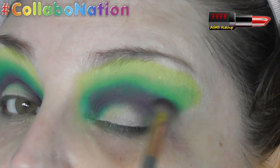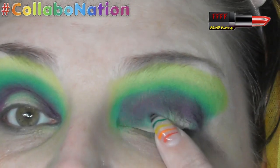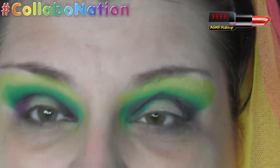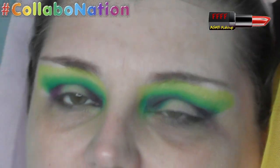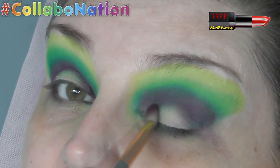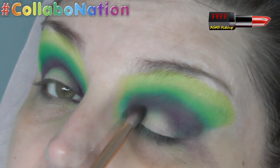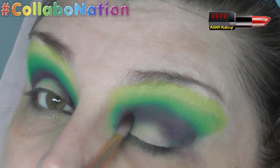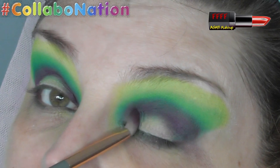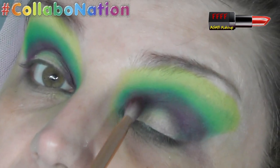Patience is the most important thing when you're doing this. Don't be tempted to rush it, because that's when you get mistakes. Or as Bob Ross would say, they're not mistakes, they're just happy little accidents. But just spending that extra couple of seconds on blending can make all the difference to the finished look.